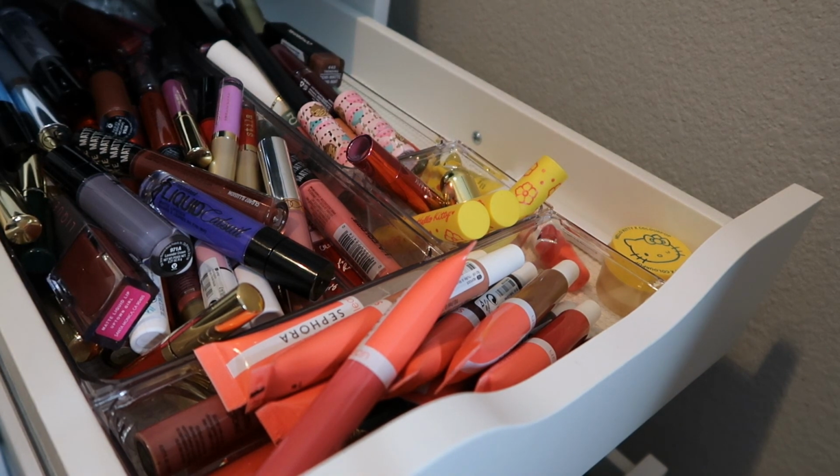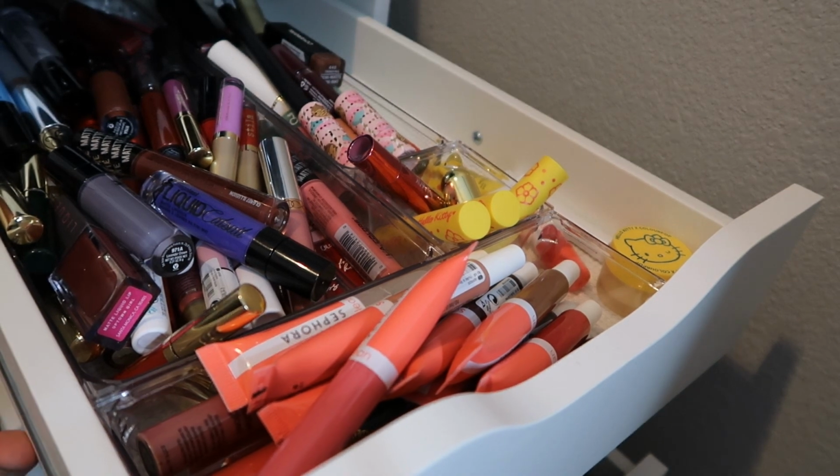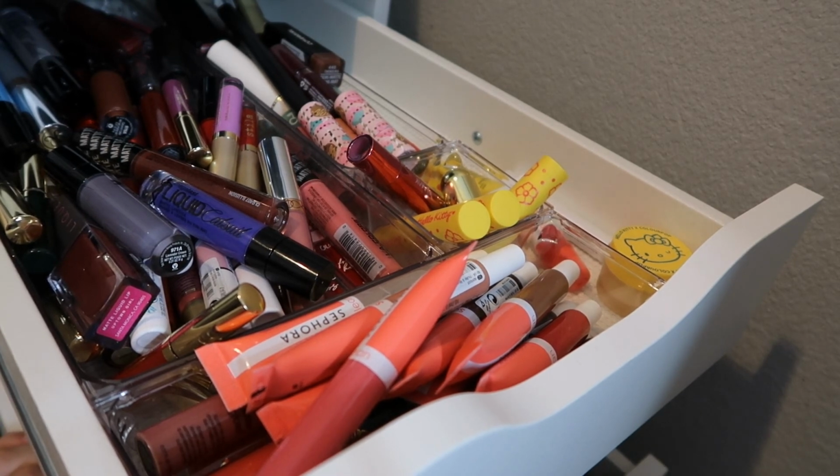Everything is like really organized now, apart from the lipsticks, which I'm getting ready to do. And yeah, I'm pretty happy with the way everything turned out. Everything looks pretty good. Again, apart from the lipsticks.